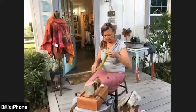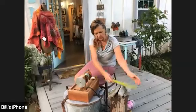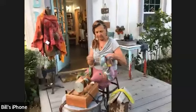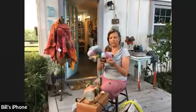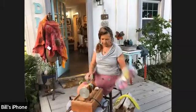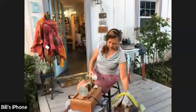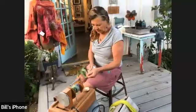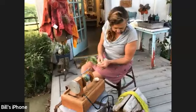So this is what that looks like, and then I sell it in 4-ounce increments. I dye it first and then spin it, so it's more fun to watch the colors. So I used to have an old-fashioned spinning wheel, but this is much faster.